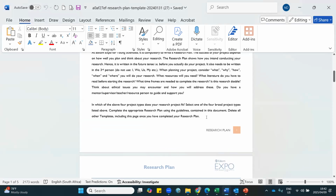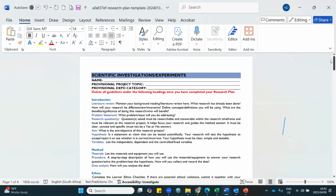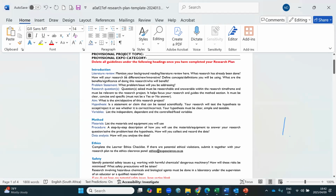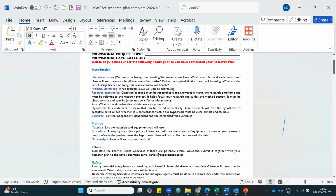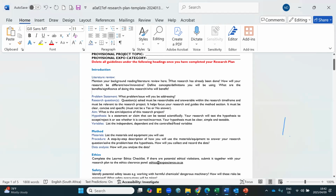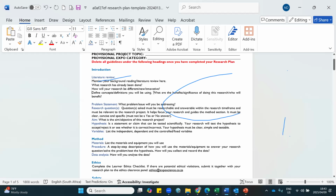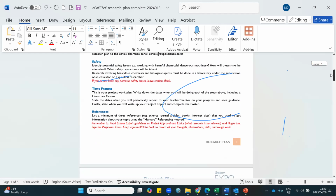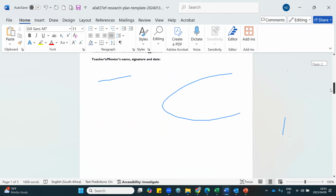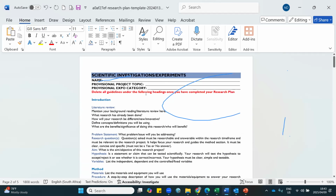Remember, you're going to delete all of this information that doesn't apply to you. Even if scientific investigation doesn't apply to you, you're going to delete it. And all of these blue text are headings. Remember, you're going to write information. These are all headings, telling you what to do. Under literature review, there are 4 things that you need to do. All of these questions need to be answered. Make sure that in the research plan all of these headings are covered adequately. And you can see the teacher needs to sign. Right? Okay. Someone's still drawing.